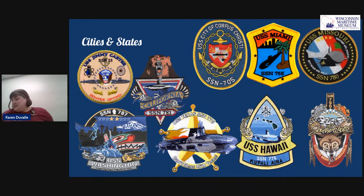There is a subclass of the Seawolf class fast attack subs, and that would be the USS Jimmy Carter. He was the 39th president and the only president to have qualified on submarines. This is the only submarine to be named for a living president. Also, only the third submarine and very few other vessels that was named for living people at the time. And then, yeah, it's extensively modified, so it's its own subclass.